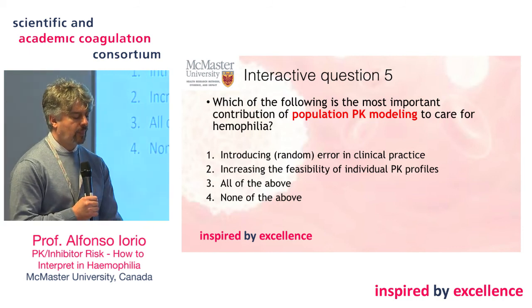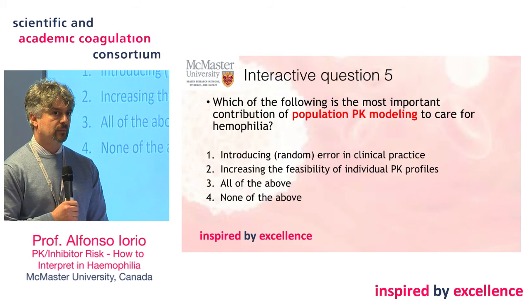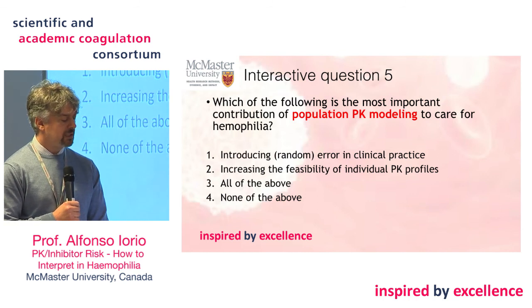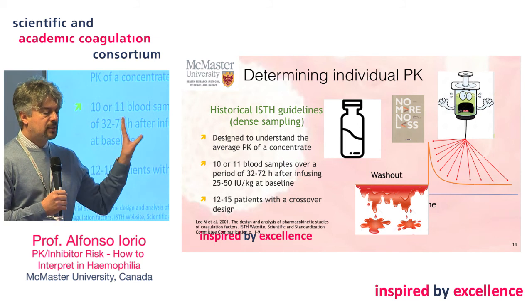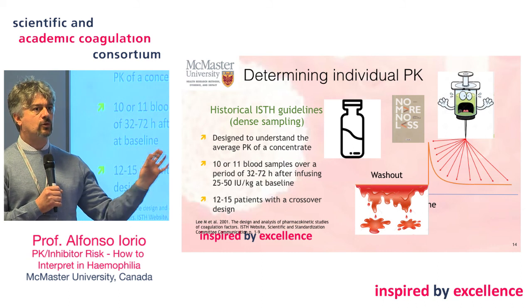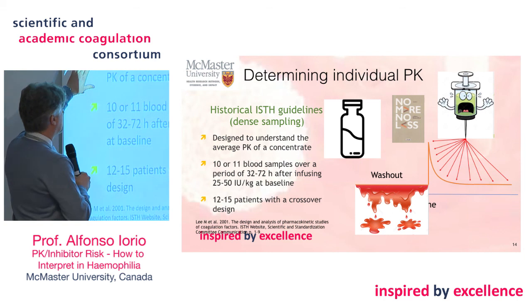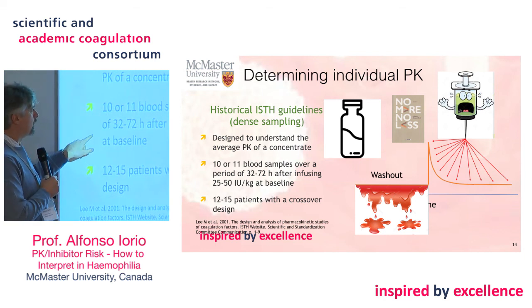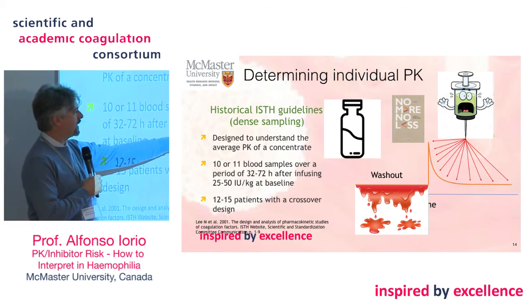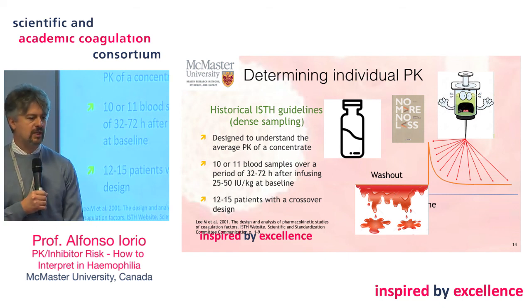Increasing the feasibility. At the price of introducing some error. Modeling does always introduce some error. But the goal is to increase the feasibility. Now, the historical guidelines from ISTH were meant to support comparison of different concentrates. And so they proposed a 10 or 11 blood sample schema over 72 hours after a standard infusion dose, using 12-15 patients in a crossover design.